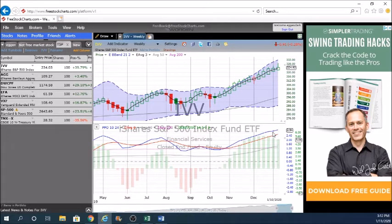Overall, our PPO line, the price percentage oscillator, is way above our moving average, so that's another positive sign. Usually when they cross, we see an increase in price as well. So IVV seems to be doing very well on a long-term basis.